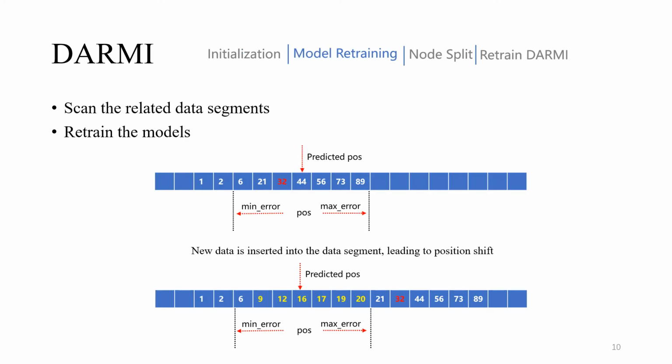In Dummy, when new data is merged into the data segment, it leads to a position shift of the data, and the original linear model will fail. As shown in the figure, we want to find the key 32. After a few data are inserted, the position shifts. We cannot find the 32 within the error band.